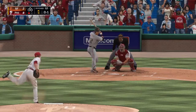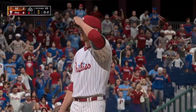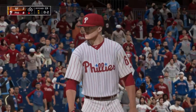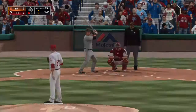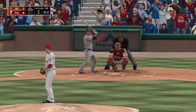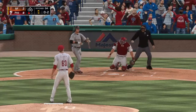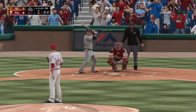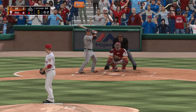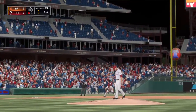Here's the 0-1 pitch. Slider, and he can't pull the trigger. 2 strikes. Oh, you like the way this guy is just going about his business here. He's got a big lead, but he's pitching like it's a tie game here in the ninth. Protecting with 2 strikes, went out of the zone that time, but he stays alive. He's ready. Here's the 0-2 pitch. The next 0-2 misses, and that'll move it to 1-2 now.